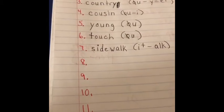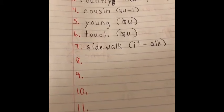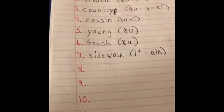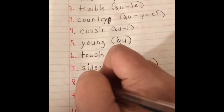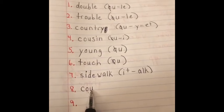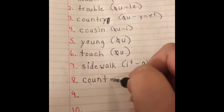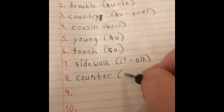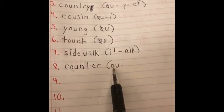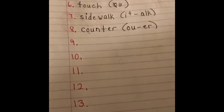Your next word is a noun. It's the name of a machine that counts things, or it's the name of a place where you lay things in the kitchen. Counter. C says ka. OU says owl, so we're actually hearing the O and the U together in this word. N says na. T says ta, and ER says er. So when we do the OU spelling pattern for this one, we will not mark off the O because it's saying owl, and ER says er.